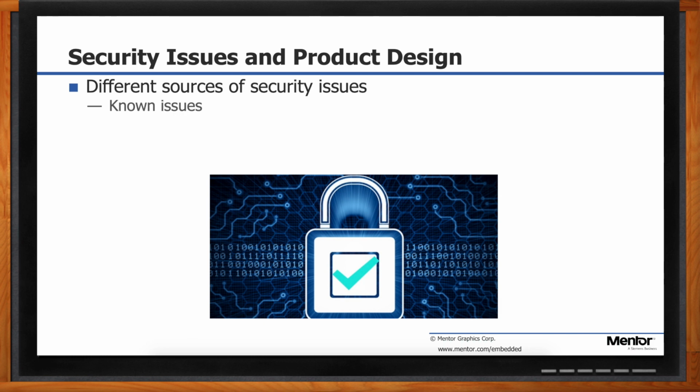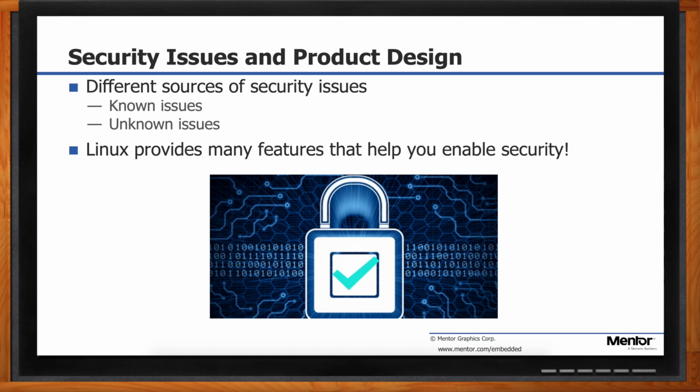But there are also things that you just don't know about. For example, we know that security vulnerabilities pop up after devices get deployed. And so you need to have a way to protect your devices from the future. And then if we know these things are going to come up in the future, you also need to have a way to then fix your devices after they're deployed. Okay. So let's take a look at this a little bit more closely.